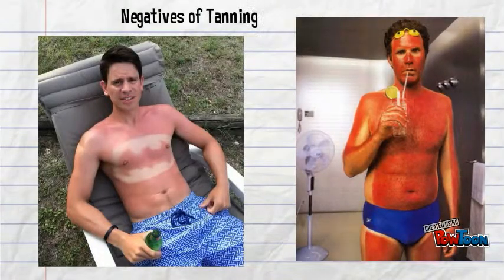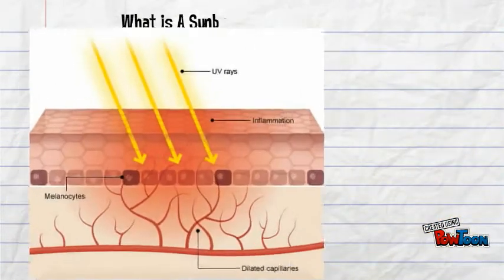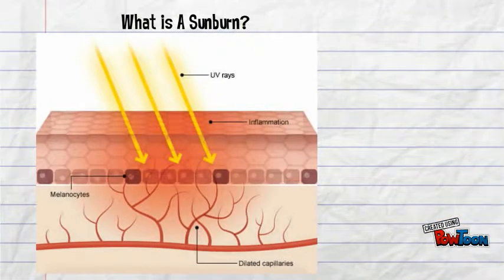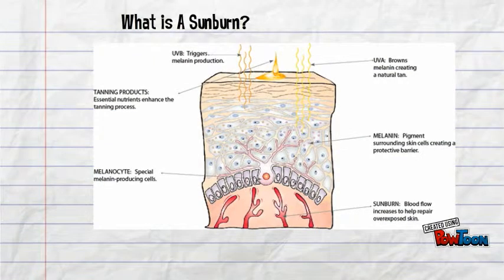Negatives of tanning. Frequent exposure to sunlight accelerates skin aging. It can cause skin mutations such as sunburns, moles, freckles, and cancerous lumps. What is a sunburn? A sunburn is a delayed ultraviolet B-induced reddening of the skin caused by an increase in blood flow to the affected skin that begins about 4 hours after sun exposure and peaks between 8 to 24 hours following that sun exposure.